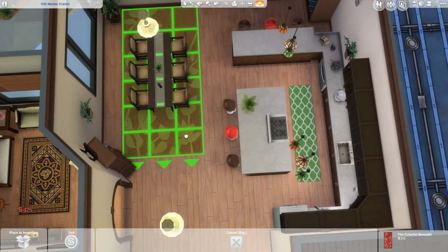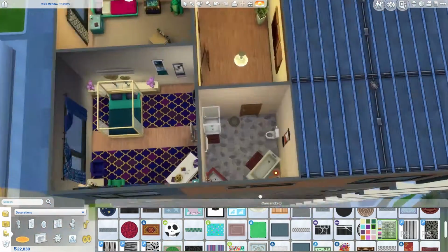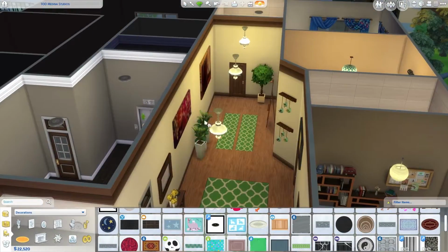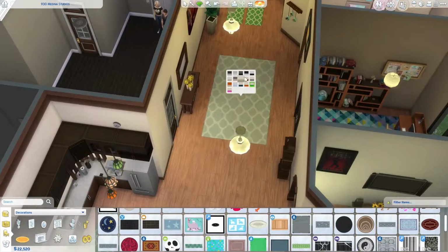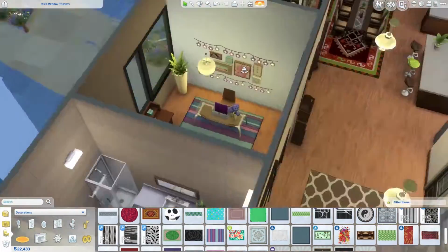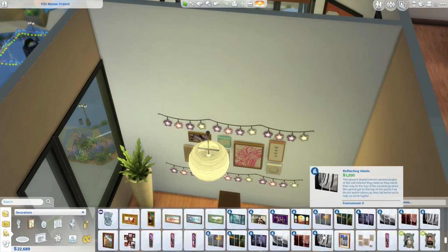So here's another example of me not being able to make up my mind about what rug I want. Like, green, blue, red, multicolored, I don't know what's going on. Eventually I changed those to the brown and white. Or sorry, brown and cream I should say. Yeah, there you go. And I also changed the one in there because I just felt like it was too much. That's better. That's a bit more neutral, you know.